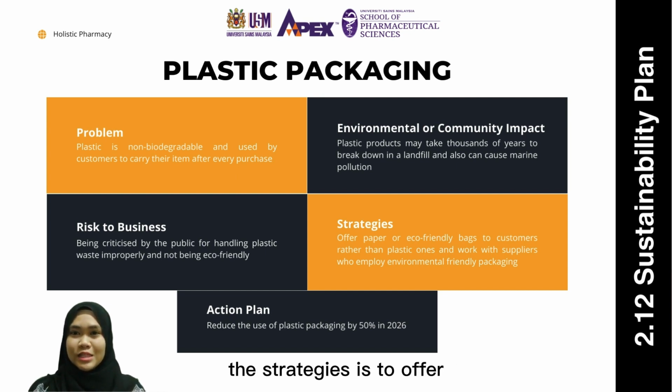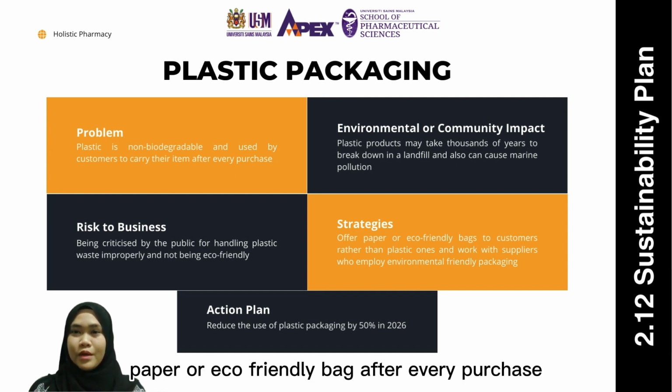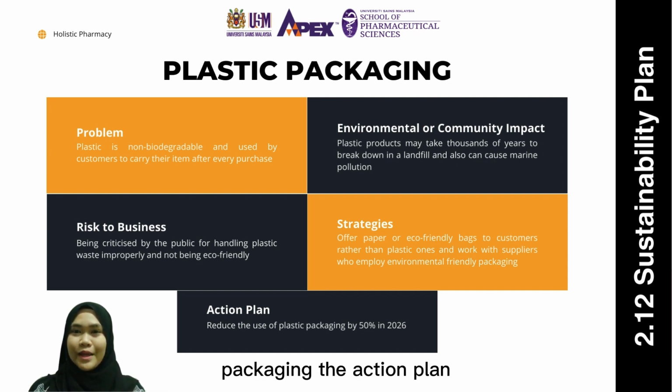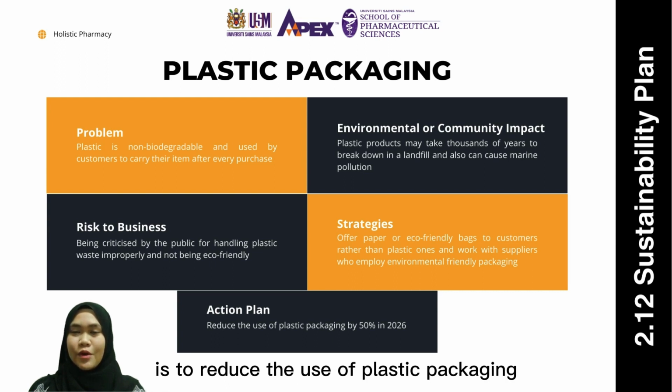Thus, the strategy is to offer paper or eco-friendly bags after every purchase and work with suppliers who employ environmentally friendly packaging. The action plan is to reduce the use of plastic packaging by 50% in 2026.